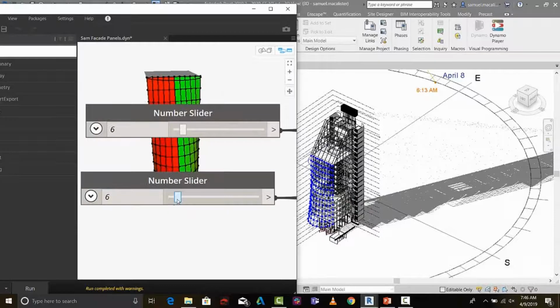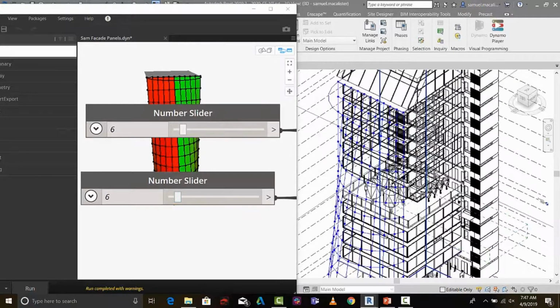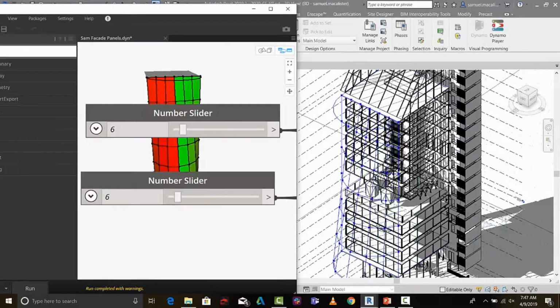We can either increase it or we can drop it down. I'm going to just reduce it down to say 6 by 6 and then run it. This will go from being the 10 by 12 to the 6 by 6, and that will adjust automatically.